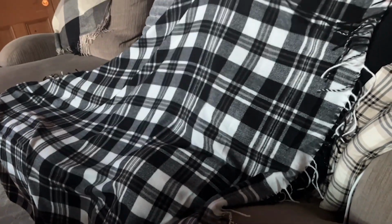I can't say enough about how soft and cozy this blanket is. It's a great size, especially for snuggling up on the couch. This blanket from St. Yeah is an overall, generally top-notch blanket. I highly recommend it. It's one of my new favorites, and that's my point of view.